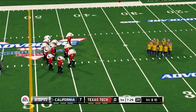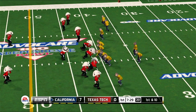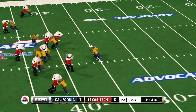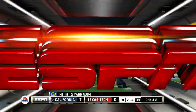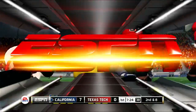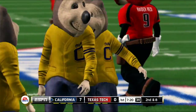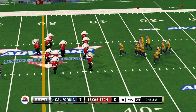They threw a pick the last time out. Should be interesting to see what they do this time. He can't dwell on the interception. There's still a whole lot of football to be played today. He gains a couple of yards on the carry. From their own 42-yard line, second down.